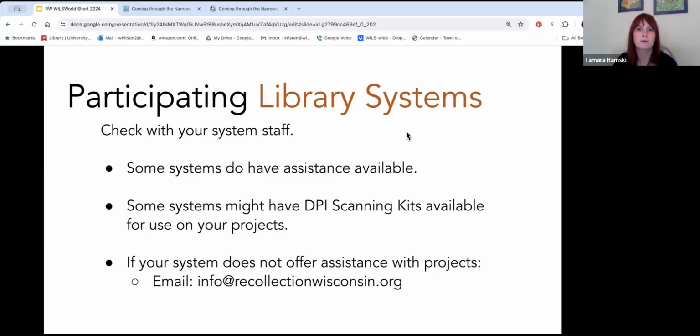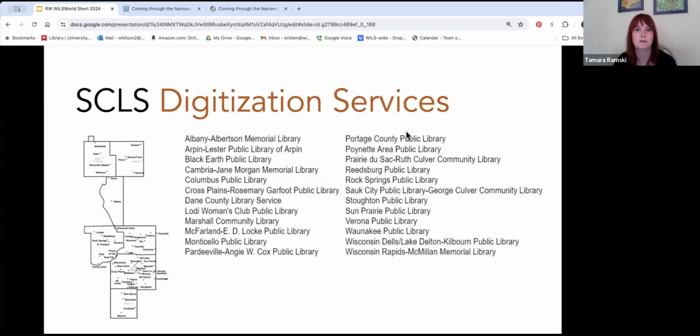And now I will go over how SCLS as a system helps our member libraries get collections in Recollection Wisconsin. South Central provides services to public libraries in 7 central Wisconsin counties. 24 SCLS member libraries have collections in Recollection Wisconsin, and you can see the list of libraries here. All of these libraries have followed the same general workflow. They're proof that it's possible to do this.